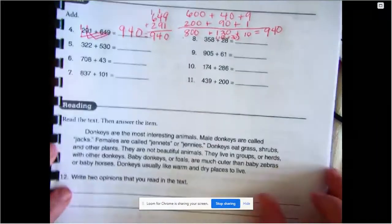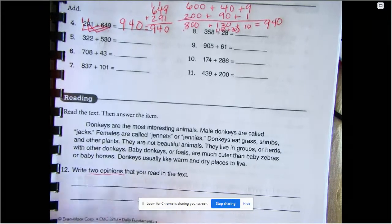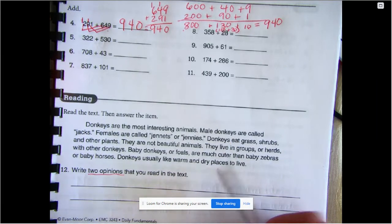Okay, let's go down to the story. We're going to read this text and then answer the item. Write 2 opinions that you read in the text. So an opinion means it's just how somebody feels. It doesn't mean that it's actually a fact and that everyone feels that same way. An opinion is just based on someone's feelings or preferences. It may feel like everyone agrees, but you'd have to know for a fact that everyone agrees.